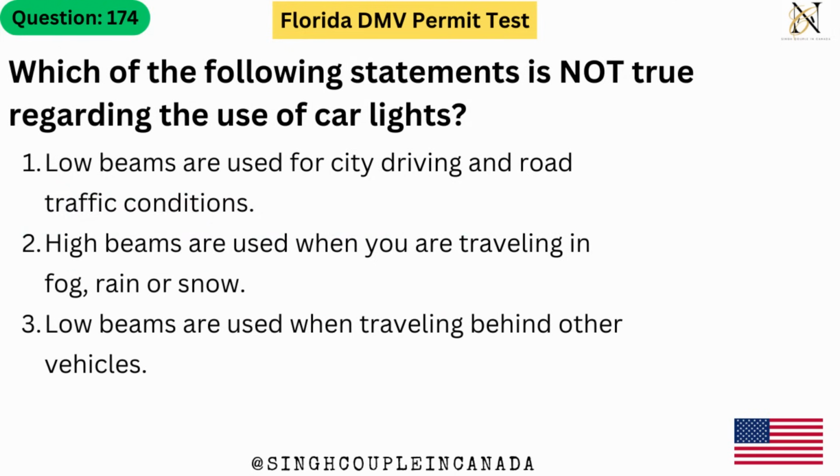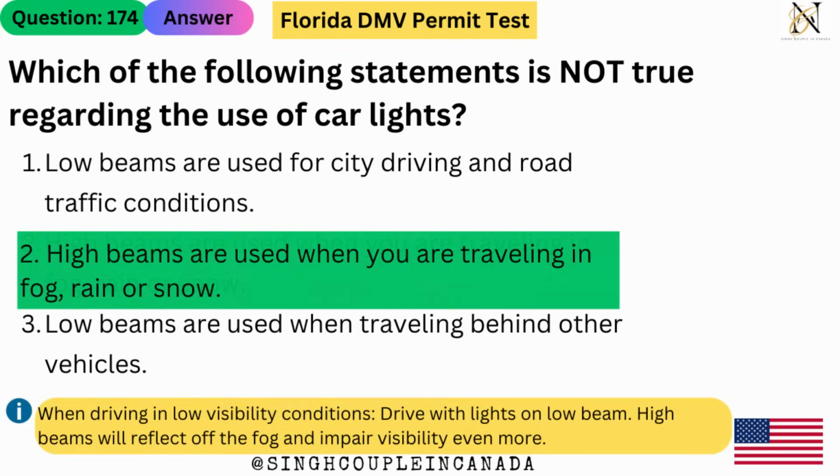Which of the following statements is not true regarding the use of car lights? 1. Low beams are used for city driving and road traffic conditions. 2. High beams are used when you are traveling in fog, rain or snow. 3. Low beams are used when traveling behind other vehicles. The answer is 2. High beams are used when you are traveling in fog, rain or snow. When driving in low visibility conditions, drive with lights on low beam. High beams will reflect off the fog and impair visibility even more.